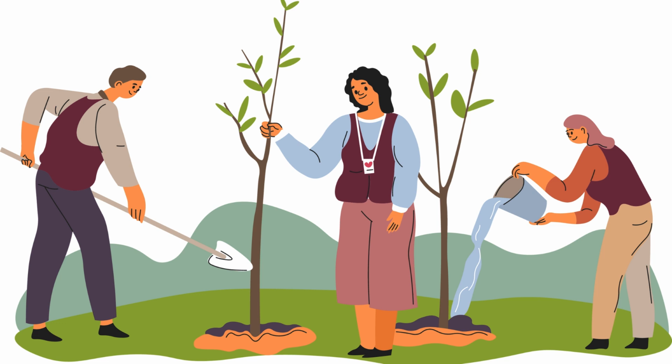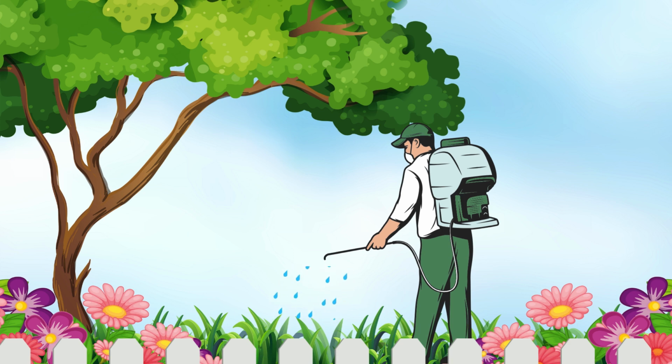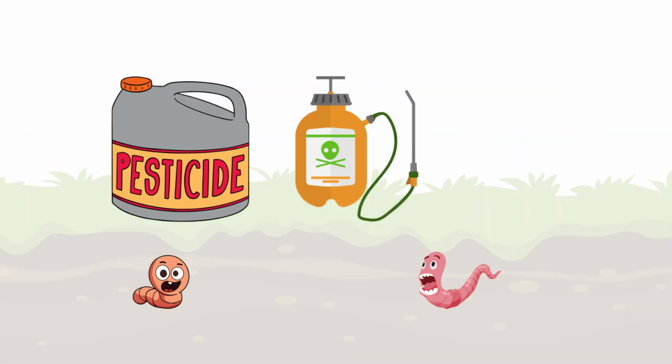Another way to help is by planting trees and other plants. Their roots help hold the soil together and prevent erosion. We should also be careful not to use too many chemicals in our gardens. These can harm the helpful organisms living in the soil.